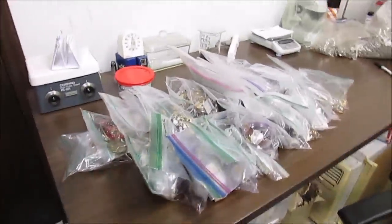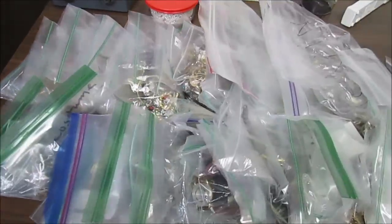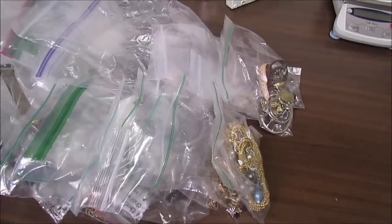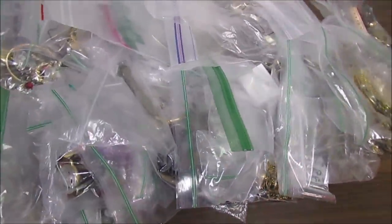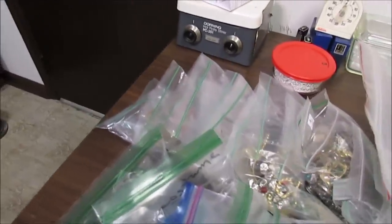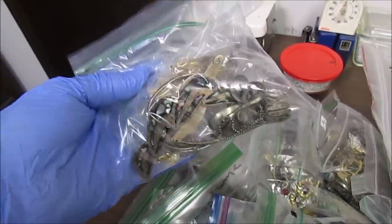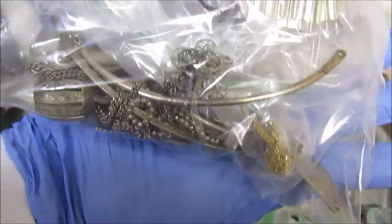Sitting here all bagged up is about a month or so accumulation of metals that my wife has been able to find from thrift stores, the Goodwill, consignment shops, and yard sales. I'm going to go through a little bit of this to show you exactly what I got. I've just been saving it up, and I'll go through it quickly. There's some gold chains, some silver.